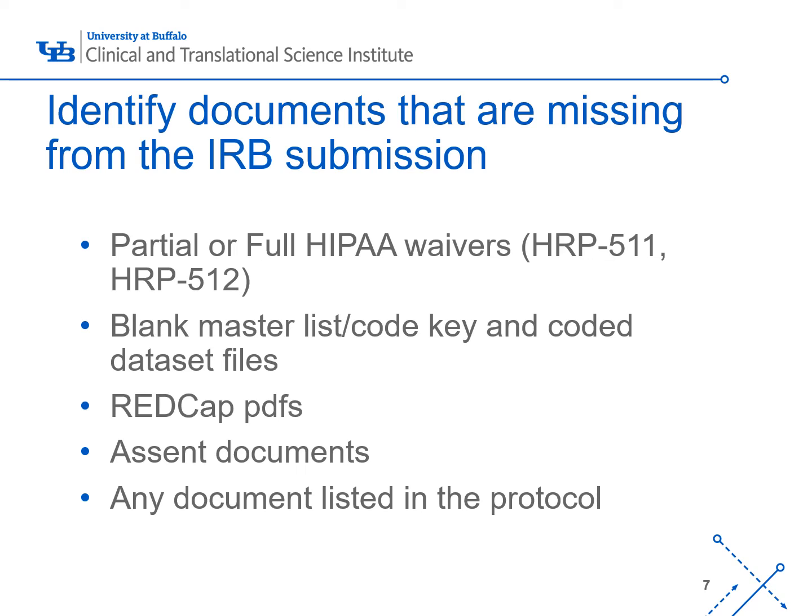I mentioned that it is important to include detailed descriptions of study procedures. This helps the IRB to identify what documents are needed. These are some documents that are commonly missing from CLIC submissions. Any studies that involve accessing medical records prior to informed consent require a HIPAA waiver. If the medical records are accessed for recruitment only, a partial HIPAA waiver is needed. If medical records will be collected as data from individuals who do not provide HIPAA authorization, a full HIPAA waiver would be used.